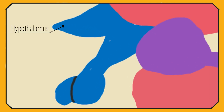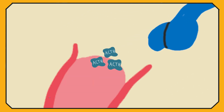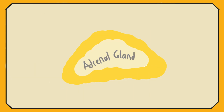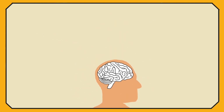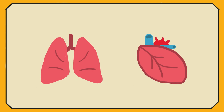The central amygdala sends a signal to the hypothalamus, where corticotropin-releasing factor, CRF, is released. This acts on the anterior pituitary gland, causing it to release another hormone called the adrenocorticotropic hormone into the bloodstream. This hormone causes the adrenal glands to make and release a type of stress hormone called cortisol, as well as norepinephrine and epinephrine. These hormones are heavily responsible for feelings of stress, including the fight or flight response, a racing heart rate, sweating, and high blood pressure.